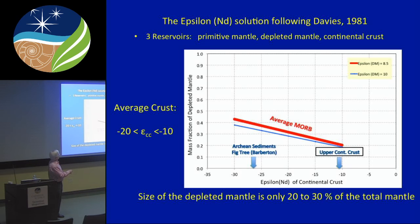So we don't know. But you can see that if you take the average composition of mid-ocean ridge basalts, as we know today, which has an epsilon value of about 8.5, and we take 15 here as a bulk continental crust, we get something like a mass fraction of the depleted mantle of 25%. If we go to -20, we get 30%. So the point is that there's some uncertainty there, but all the answers are that the mass fraction of the depleted mantle is small. It doesn't incorporate the lower mantle. It's essentially confined to the upper mantle. So you can simply get that by the simple mass balance.